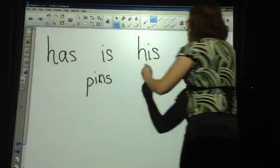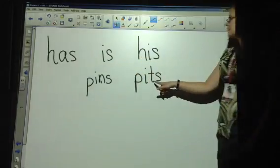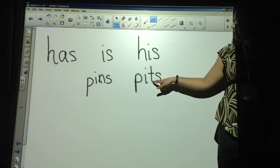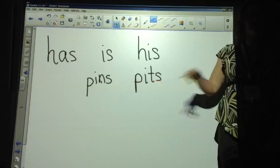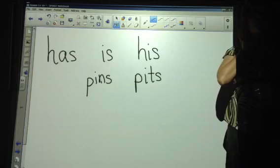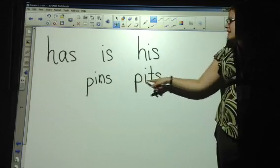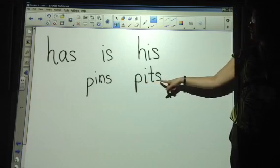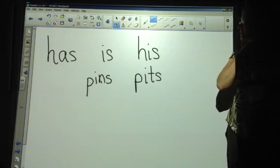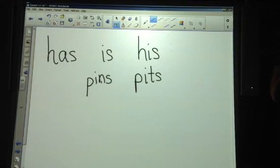We'll try one more. What about this word? What sound does this letter make? Is it voiced? Is it making your voice move? Kind of. Not really, right? So when we say this word, pits, it's not voiced. It wouldn't be pits.